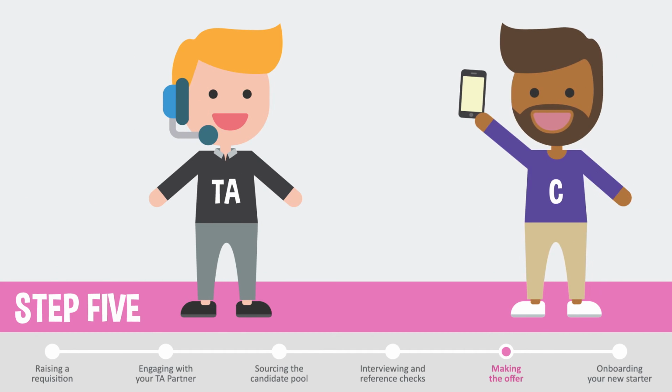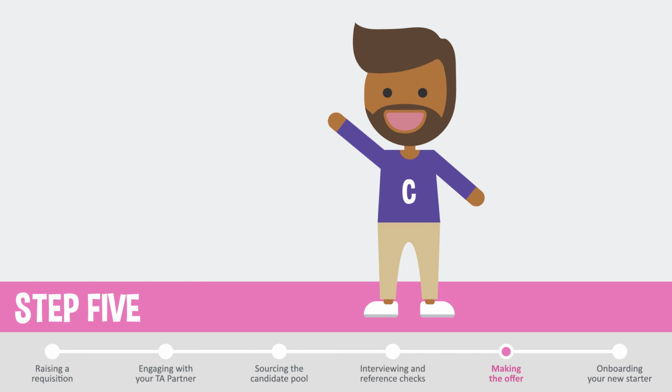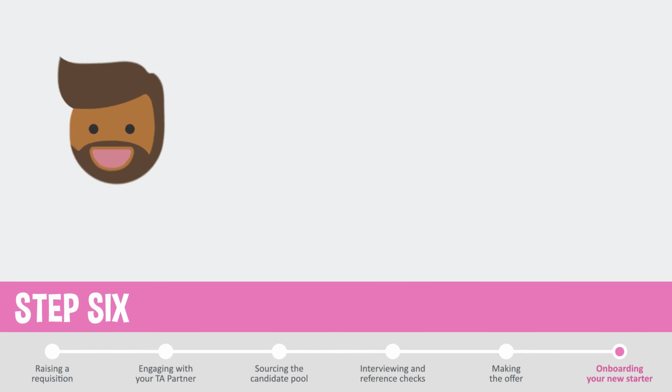Tom calls Kendra to tell him the wonderful news and advises him to log into the Deakin Recruit candidate portal to review and accept the contract and add personal details in the new starter screen. Once Kendra has completed all the required steps, we'll move on to step 6, where the automated onboarding process begins.